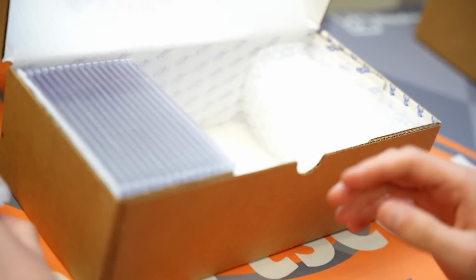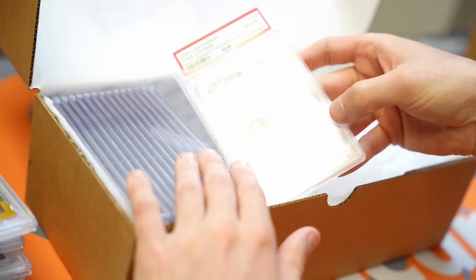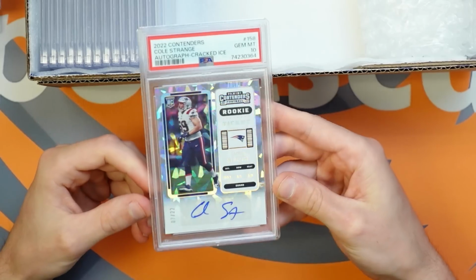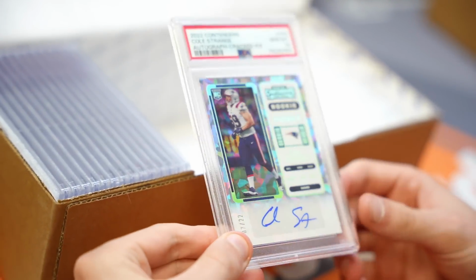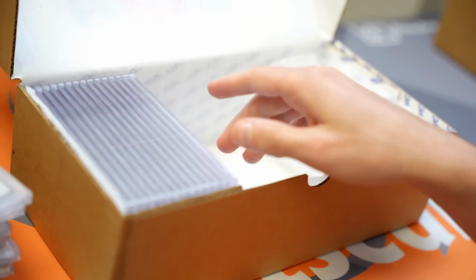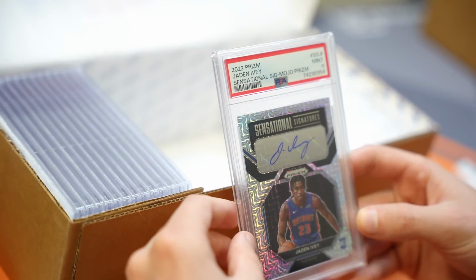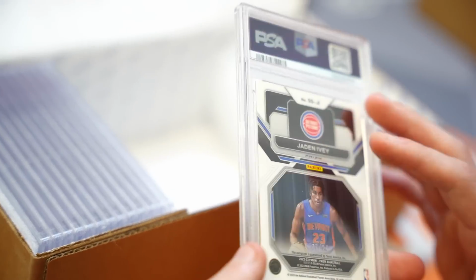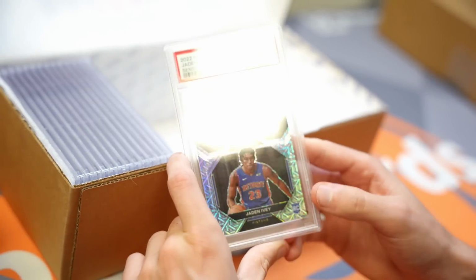Contenders Optic has so many nice cards. So these are all the ones we got back from grading. This is Contenders now. It's going to be Cole Strange to 22, PSA 10. I figured, hey, the cracked ice, throw it a PSA. A 10, who knows? Maybe. Ah, Jaden Ivey, sensational signatures. That's numbered to 25, rookie.